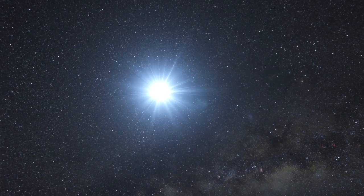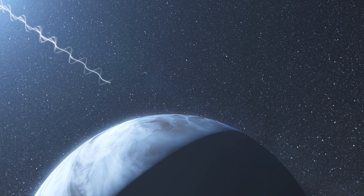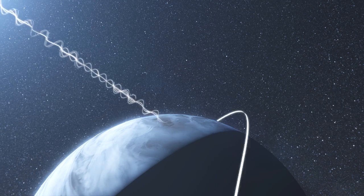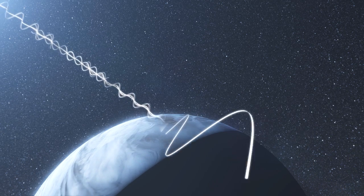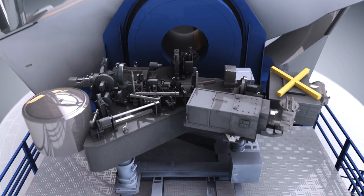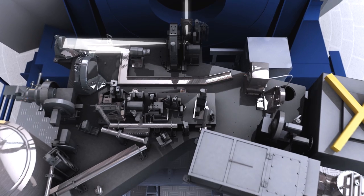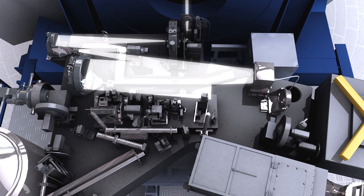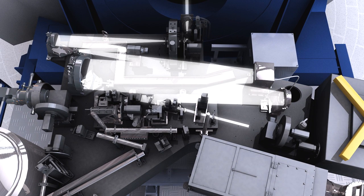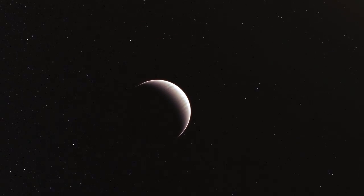But even after all these tricks, a halo of starlight remains, much brighter than the planets that we are looking for. However, this halo is unpolarized, whereas the light from the planets is generally polarized. The new SPHERE instrument will be able to pick out a planet's faint signal of polarized light from the unpolarized stellar halo. This trick, along with several others, will help SPHERE to take images of Jupiter-like planets around other stars.